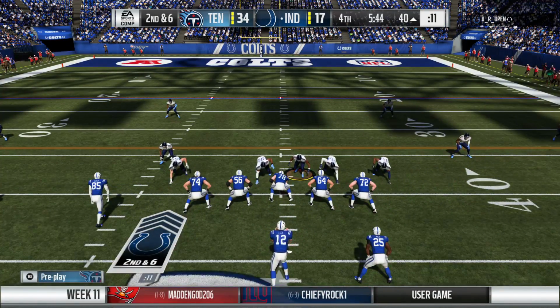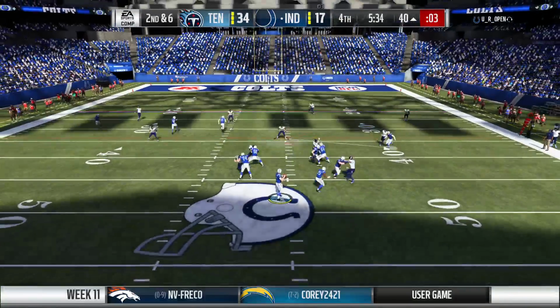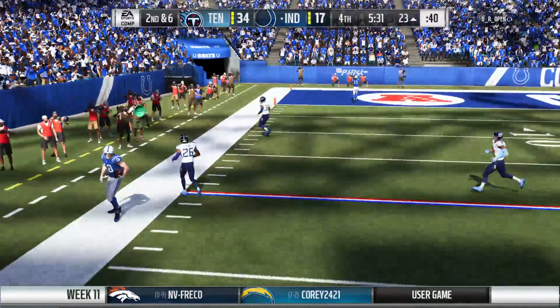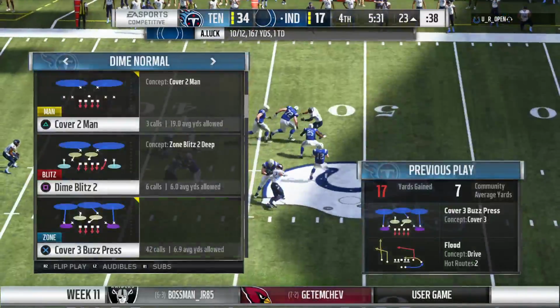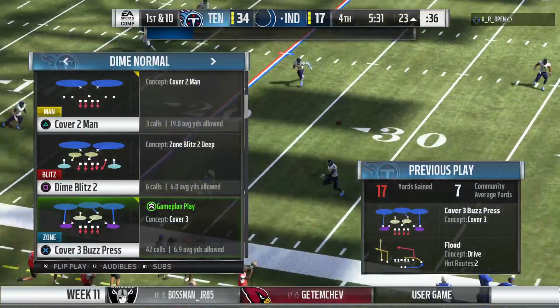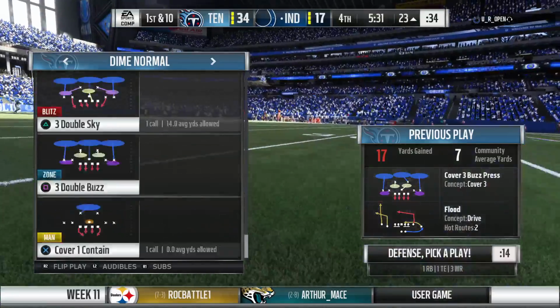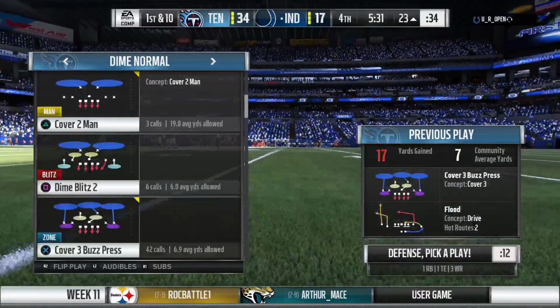Mike, 55. Check, 55, Mike. Key right. On second down, here's Luck. Throw left side, complete to Cup. And he takes this just a few yards shy of the red zone before going out. The passing game for the Colts finding its stride, another first down.